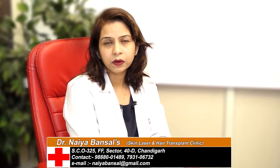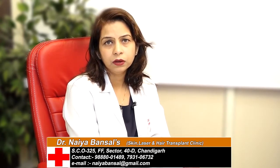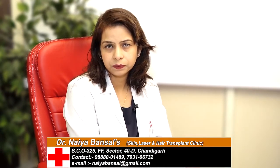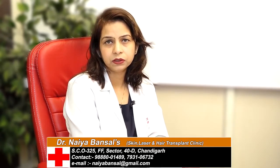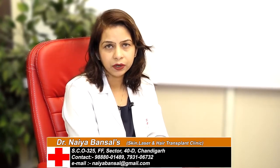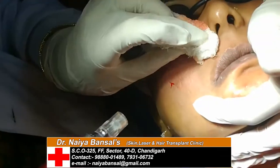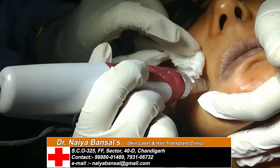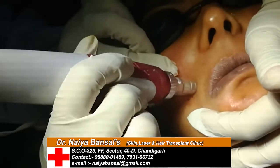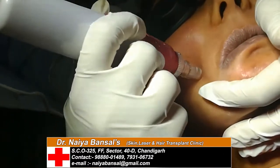We do have very effective treatments for acne scars in the form of a derma roller or a Dermapen treatment, and also a little more invasive fractional CO2 laser resurfacing treatment. I'll explain what is the difference between the two. Dermapen or a derma roller is basically a microneedling kind of treatment in which we use a pen-like equipment on your skin, which leads to collagen induction in the deeper layer of your skin, in the deeper dermis, eventually bringing smoothness back to your skin.